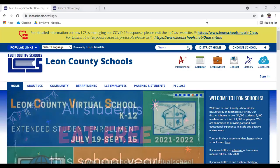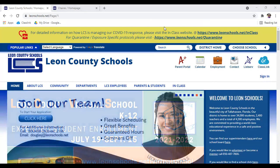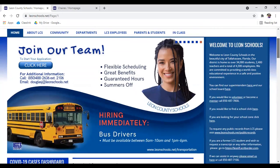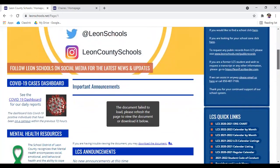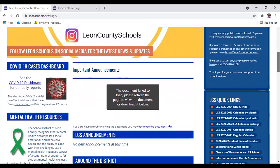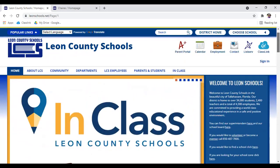Now I am on the Leon County Schools website, and just a side note, this again has tons of information. It details our COVID policies. It details quarantine exposure protocols. It has calendars. It has information that applies to all schools in the county. It has schedules, lunch schedules, everything you could need. Please make sure to check out the Leon County Schools website.